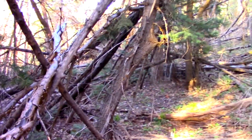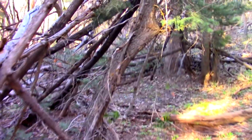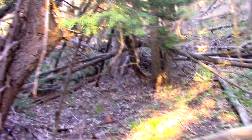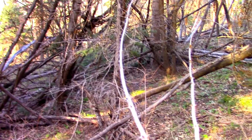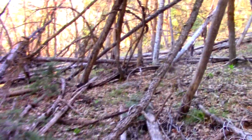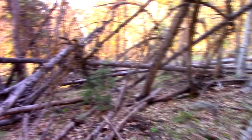You can see all this, it's just too much to be natural. And I'm not sure how humans would go about making this. My video doesn't do that much justice to it. I need a wider field of view, really. I go through here. Okay, I have all this up here, kind of a cross between a structure and a blind, really. We have all this over here.